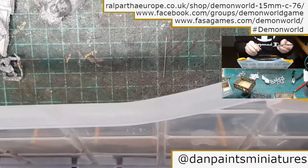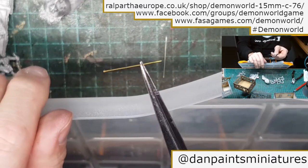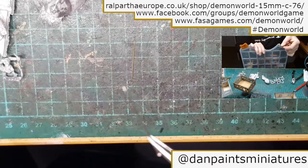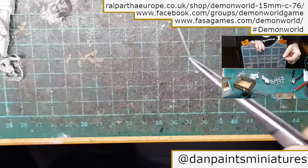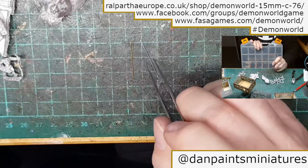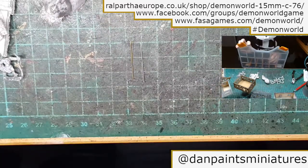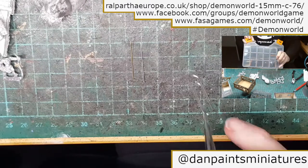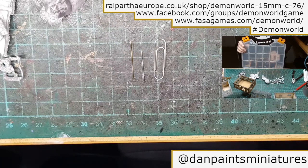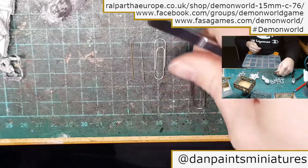So, real brass dressmaker pin. Then there's the chrome plated steel pin. They are different diameters, and obviously the steel is stronger, but it's also harder to work with. Then you have your regular paperclip. Then you have your supersized paperclip.